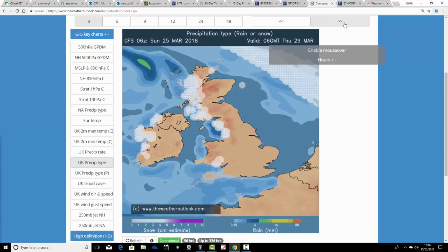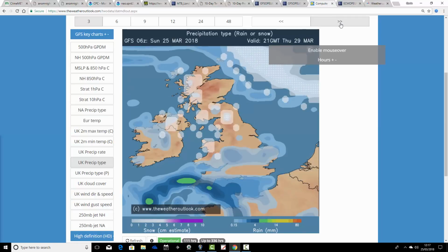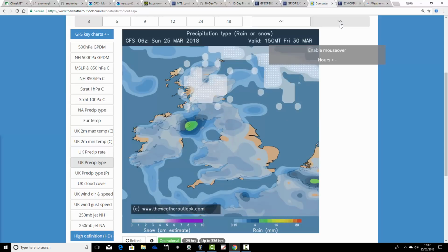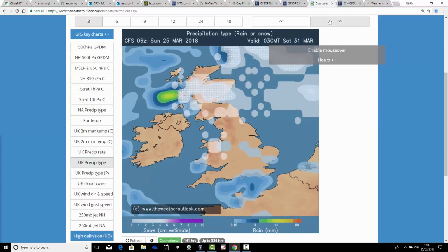This is from the weatheroutlook.com, and we're starting on Thursday. So there could be some wintry showers in the northwest through the course of Thursday morning, rain in the south. This is to Thursday afternoon, so it's wet across England and Wales, but further north to Scotland and northern England, there is a suggestion of some snow going on then. This takes us into Good Friday, when another area of rain is moving up from the south. Again, that's turning to snow as it hits the cold air up over Scotland. So this could be quite a snowy Easter, actually, for Scotland.